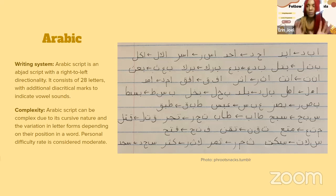Sometimes they were native, sometimes they were just more advanced in the writing than me. And so that's what helped me pick up the Arabic writing, along with just trying to read the workbooks and texts that I was studying at the time.